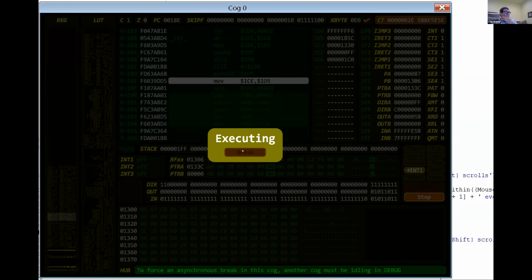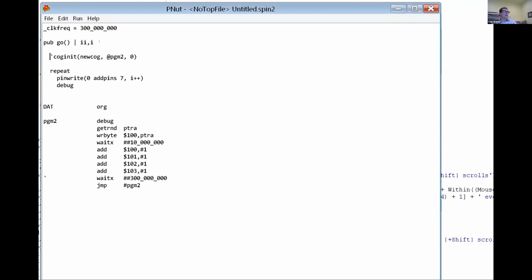Oh, and I got a stack here because I don't have another cog. In order to bust a cog out of something like this, where it's waiting for something that's not happening right now because I don't have any interrupts, this hint says to force an async break in this cog, another cog must be idling in debug. So you have to have some cog's attention to tell the other cog to create a break in the other cog. So if I uncomment this thing again and run this, now I've got two debug windows running.